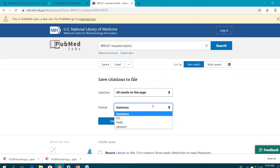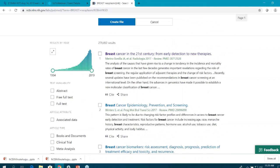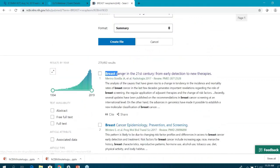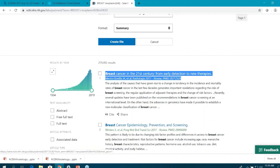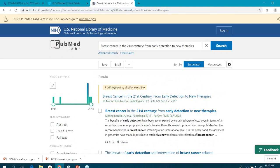Can you please repeat about title search or known item search that you recommended instead of single citation matcher? So there's a title search in PubMed, citation matcher in PubMed. I've had people say, well, I use single citation matcher because I need to find a bunch, 60 citations, and I put the title in single citation matcher. So I was going to start with just a title. So if I put a title in there, you can see here that right at the top of my results, one article found by citation matching.